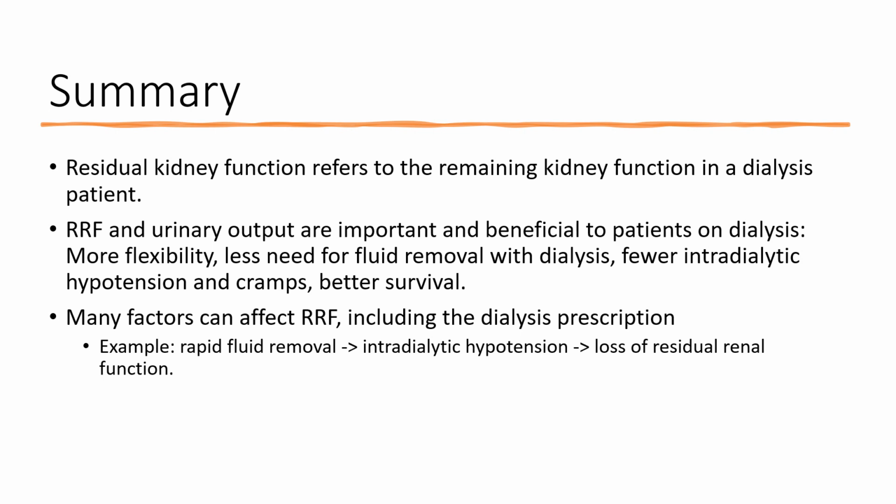Many factors can affect residual renal function, including the dialysis prescription. An example of that is rapid fluid removal. If we remove fluid really rapidly in a hemodialysis patient, it lowers their blood pressure. That causes intradialytic hypotension, which leads to hypoperfusion of their organs, their heart, their brain, their intestines, and their kidneys, which in turn leads to loss of residual renal function.